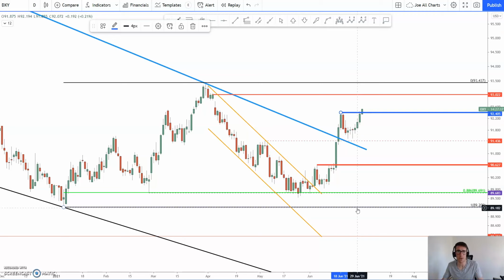But we also have the non-farm payrolls tomorrow. So typically ahead of non-farm payrolls, you may get a little bit of positioning or not really much price action because people are waiting to see what this number is going to bring tomorrow. But where we're going now in terms of the dollar index, while above this resistance at 92.40, we can start targeting this resistance I've got on the screen at 93.02.